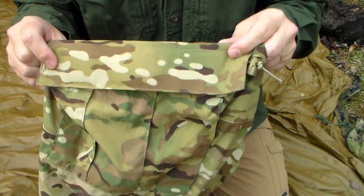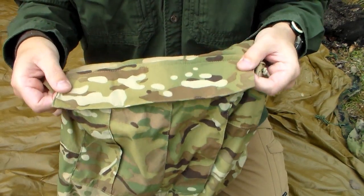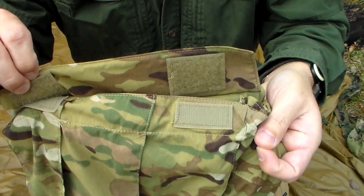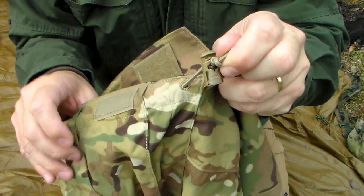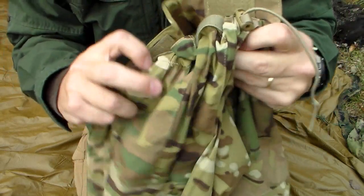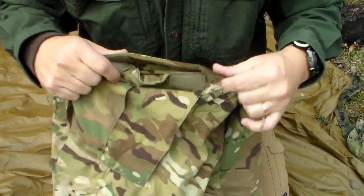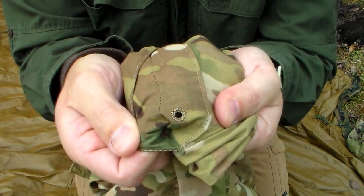You have two cargo pockets on both sides of the left and right leg. It's just like on the regular combat trousers. Velcro closures. You have a cinch cord on the back side of the pocket, so they'll tighten down the very top here to retain whatever gear you have in that pocket. There are drain eyelets down at the bottom of each cargo pocket.